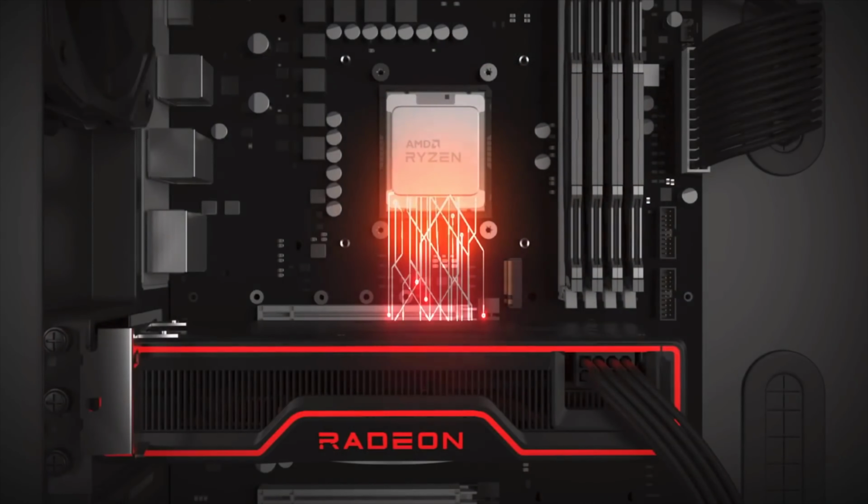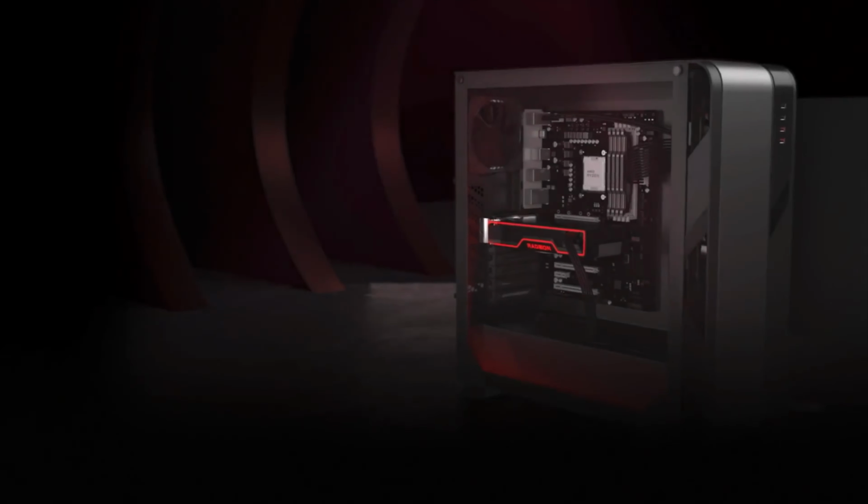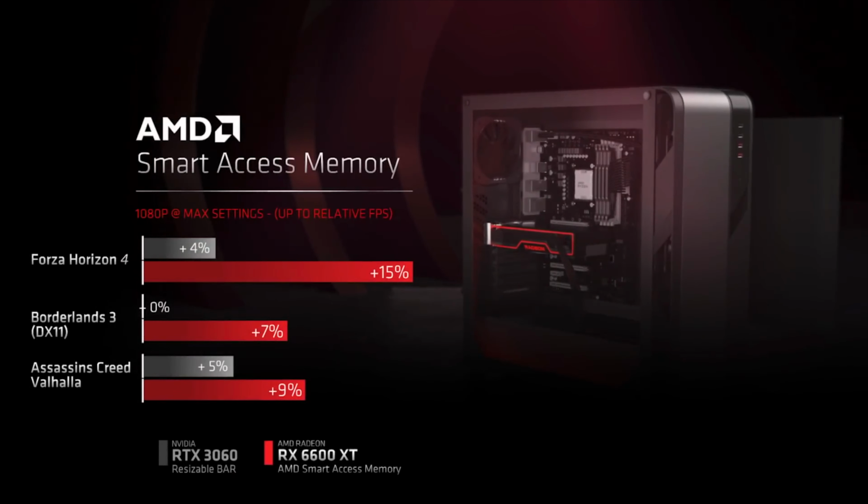And if you have a complete AMD system, you'll be able to access AMD's Smart Access Memory. This works in conjunction with your Ryzen CPU and should give you the best performance overall. I'm sure there's going to be people out there who do reviews testing on Intel CPUs compared to the Ryzen CPUs, but we'll just have to see. I mean, it really does sound good.